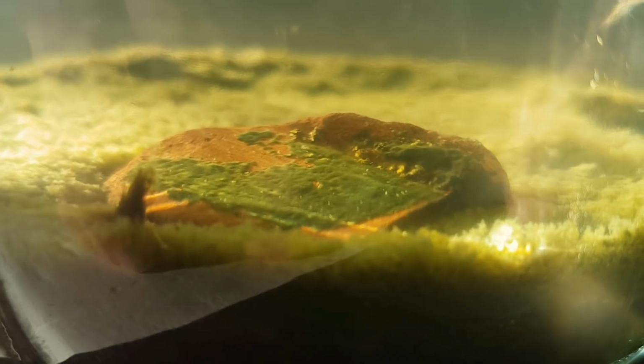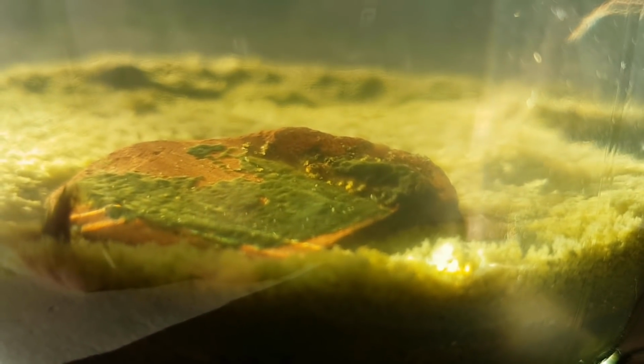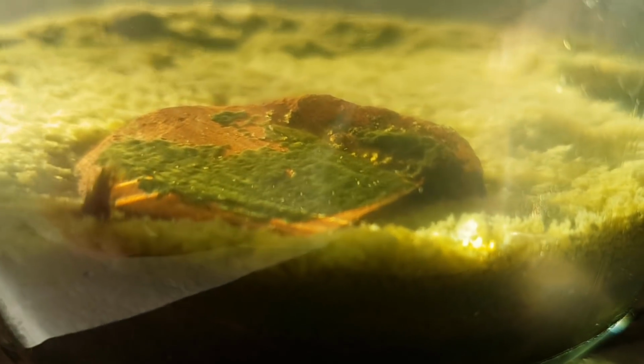Here on this red rock, a nice green mat of either algae or cyanobacteria is growing, which the ostracods are happily grazing from.